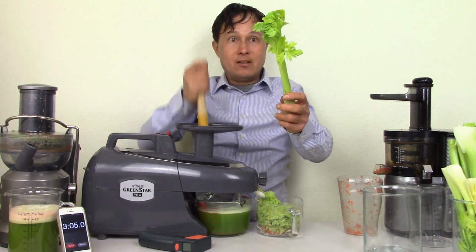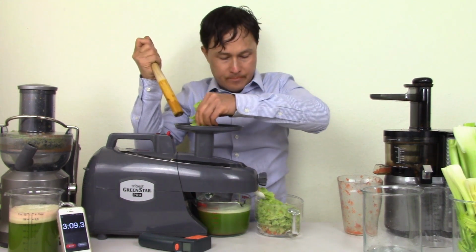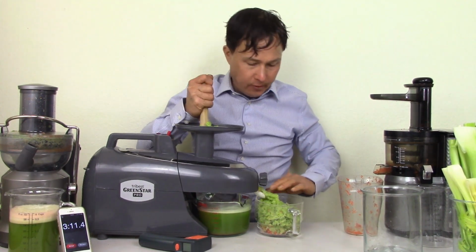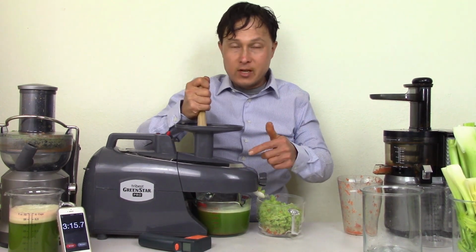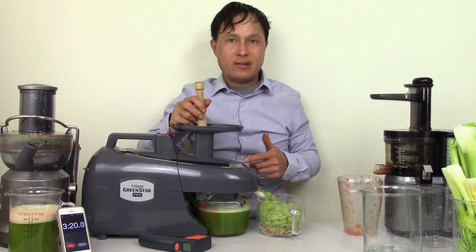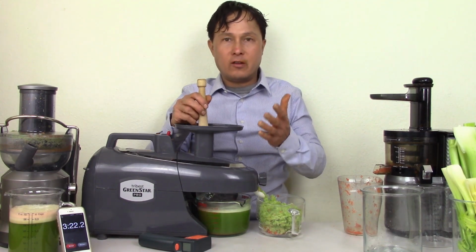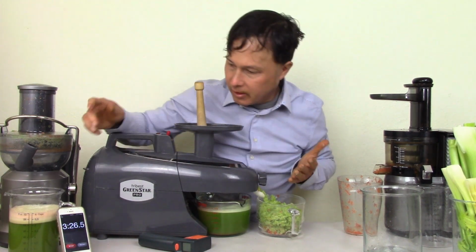Alright, last piece of celery going into the Green Star Pro to get juiced up. It's been working really beautifully, really quickly, simply, and easily. It's called the Green Star Juicer, and it does leafy greens the best, including things like the celery, and things like stringy ginger that would need to be pre-cut in the NAMA. Looks like we're pretty much done.